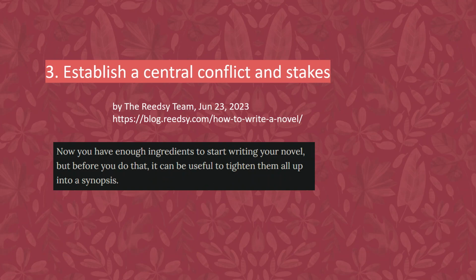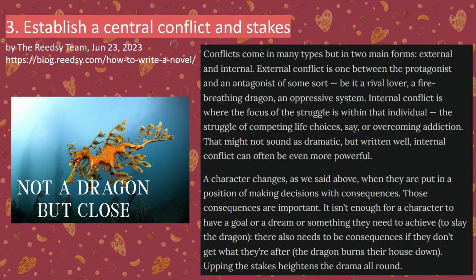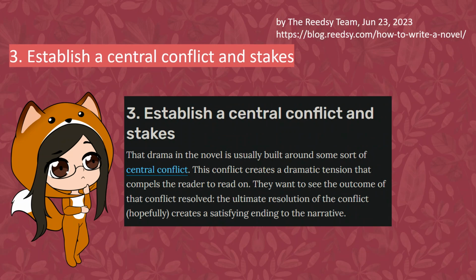Now you have enough ingredients to start writing your novel, but before you do that, it can be useful to tighten them all up into a synopsis. Ugh. That's terrifying. That is simply terrifying. My avatar is like, oh my god, not a synopsis. I don't know where that voice came from. Okay, so we're going back to the beginning of established central conflicts and stakes.